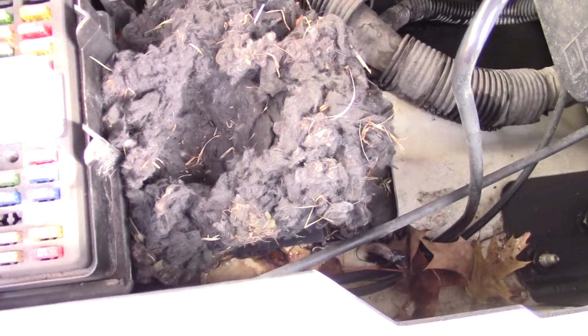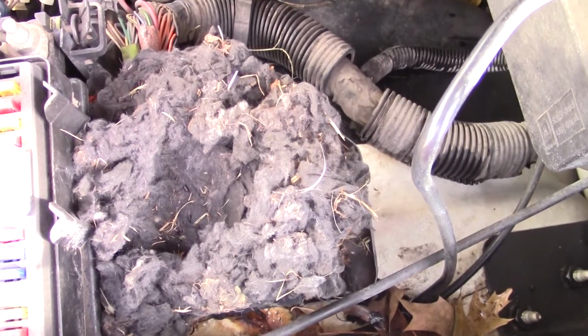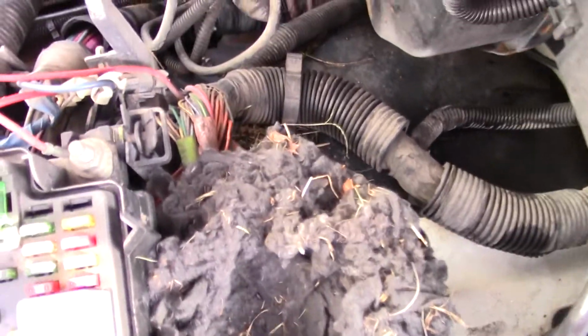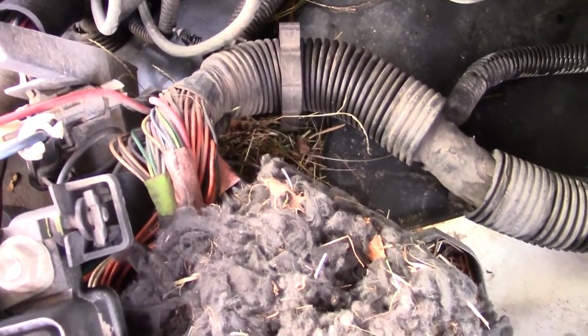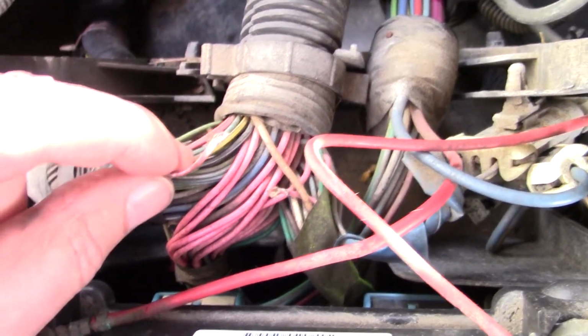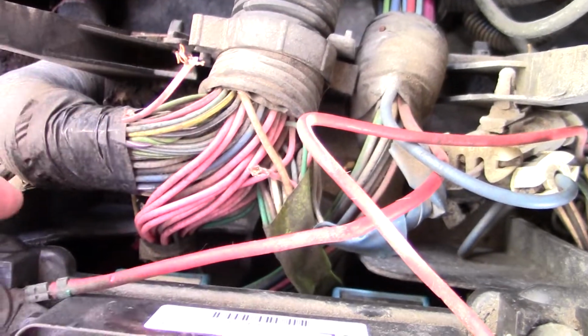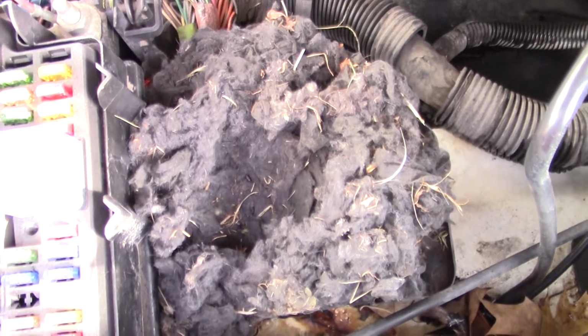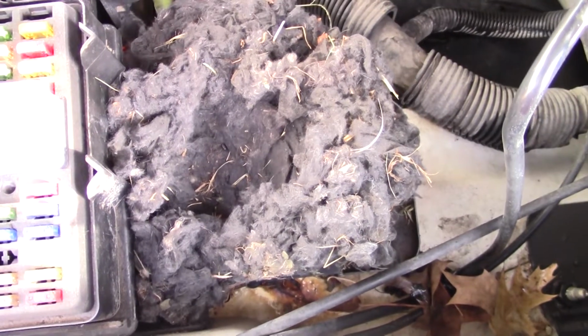So look what we got here. A nice little warm nest. Now remember, this thing sat in somebody's yard for a couple months, so they clearly made themselves comfortable. And initially, I probably would have found this without taking the cover off, but there's a broken wire there, and there's one right here too. Get my finger out of the way. And it'll be interesting to see once we get this out of here what we got under there. How about that? Interesting.